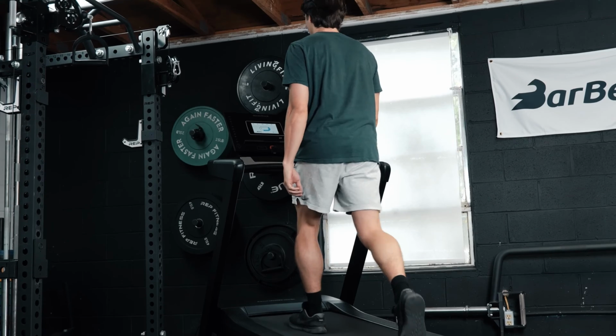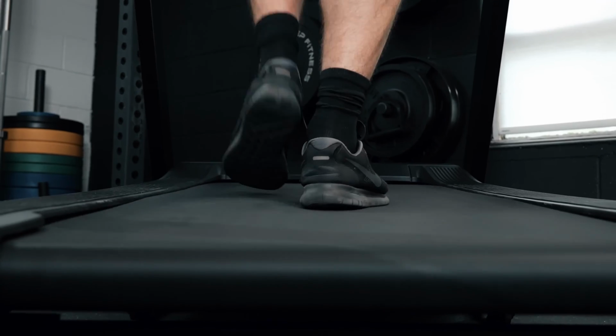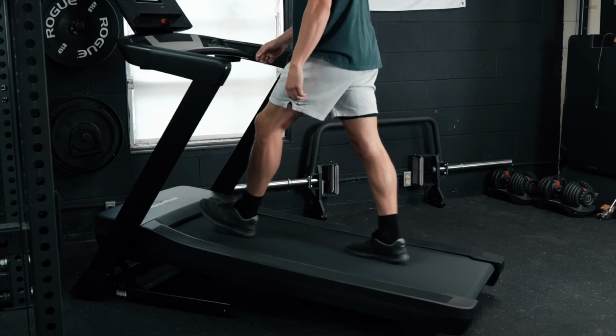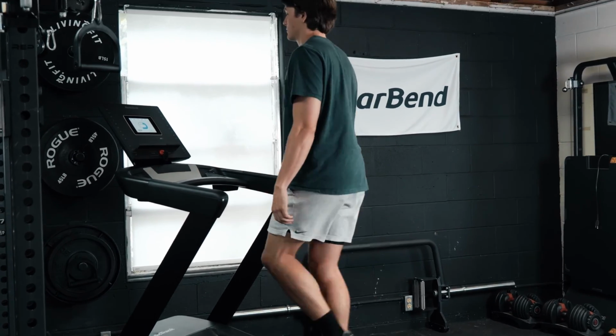Now, you can still run, remember, you got that 10 mile per hour top speed, but really at the end of the day, this motor isn't gonna be strong enough to handle long distance running. So that's where it really boils down to walking specifically. And don't forget, you do have that 12% incline, so you can really make your walk as difficult as possible. All right, so there it is, EXP 7i, best for the money.